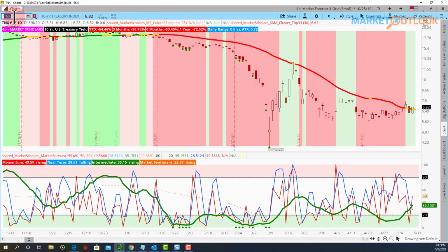Same thing we wanted to see in TNX. We wanted to see it form light green shading, yellow line, but then hold up above. Well, the last time we did this video, it didn't hold. Yesterday it dropped back down. Today we'll see what happens on Monday, right? If we can't hold this, then you can see again from a risk appetite standpoint, we're not getting the follow through in other asset classes that we want to see.